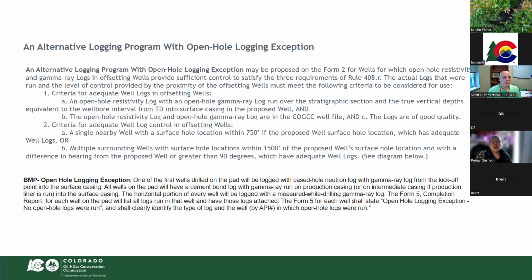Let me start over. The exception is accepted when you request it if there is a log within 750 feet of the surface location. If there's not a log within 750 feet of the surface location, then we request 2 within 1,500 feet of the surface location. We've had some that were submitted at 3,000 feet away, which was not accepted. Here is the BMP that the operator places on there when they request the exception.